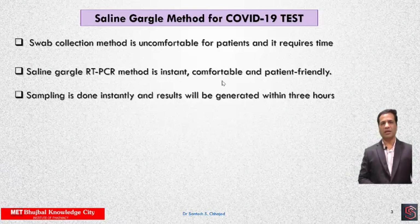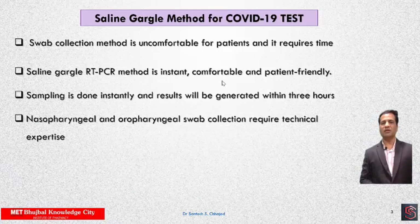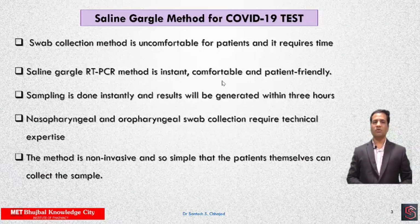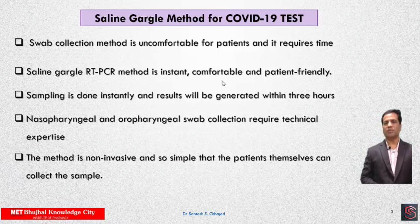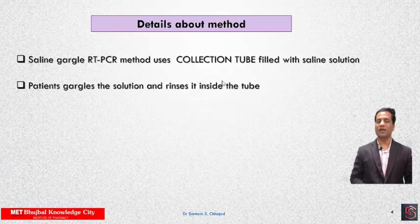But the saline gargle RT-PCR method is instant, comfortable and patient friendly. Sampling is done instantly and results will be generated within 3 hours. We all know that nasopharyngeal and oropharyngeal swab collection require technical expertise, and the saline gargle method is non-invasive and so simple that patients can themselves collect the sample. This is the advantage of the method.